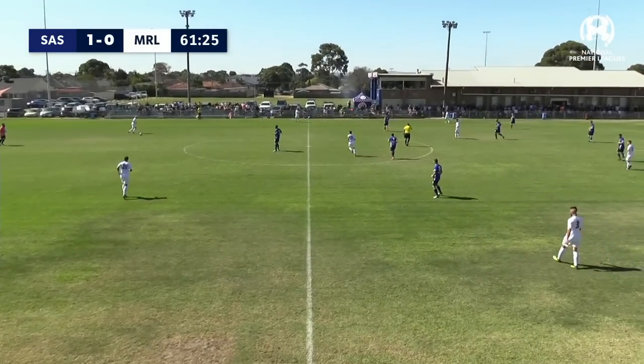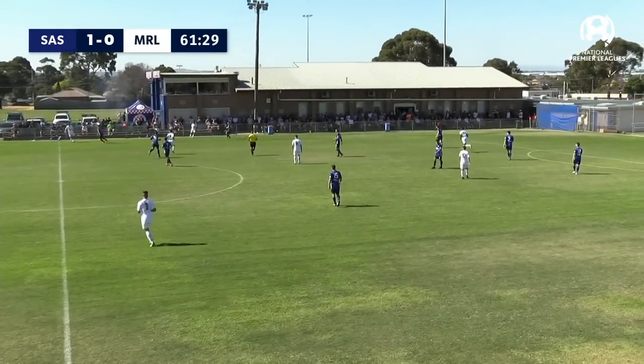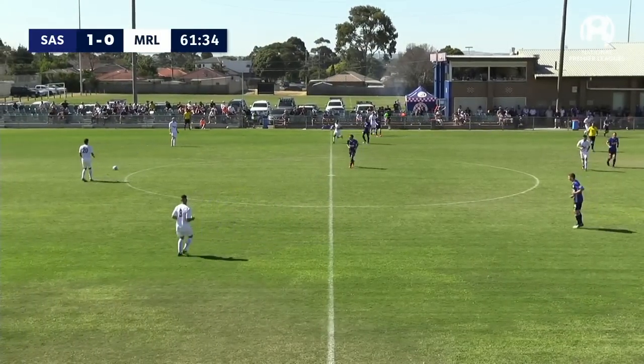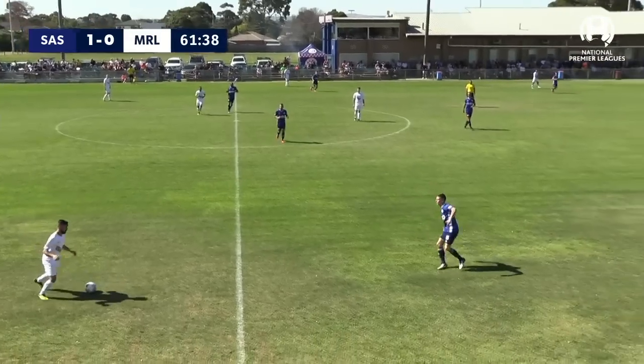McDowell with it, gives it to Abbott. Abbott plays it to the left to Higham. Higham back to Abbott. Abbott on the right foot, turns his body, plays it to Hagel. Hagel out to Anthony Colosimo.